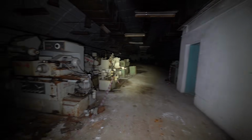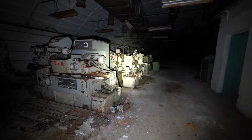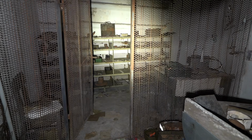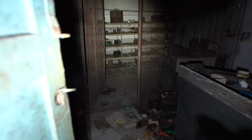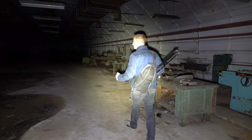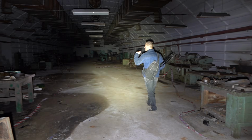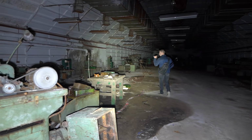Oh my god. This is just the first haul. It's pretty crazy. So things start to get interesting here, huh? A lot of stuff is left behind here in this warehouse. Really cool. Crazy, man. I've never seen an underground factory which is so intact as this one. Wow. Look at all the machines.